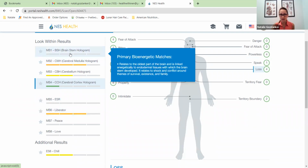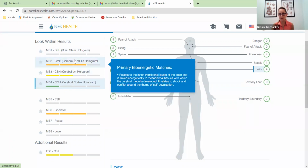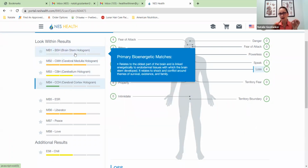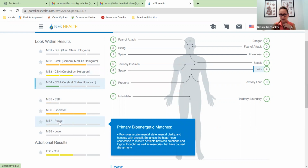But then infoceuticals which are related to brain holograms, they are specialists. So they deal with a particular oscillation of a certain tissue or an organ. Then we have peace infoceutical or a peace marker. So generally talking about past memories, talking about inner peace, related to the kidney organ very much.